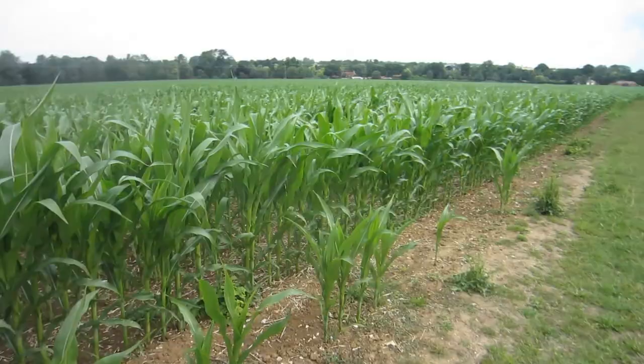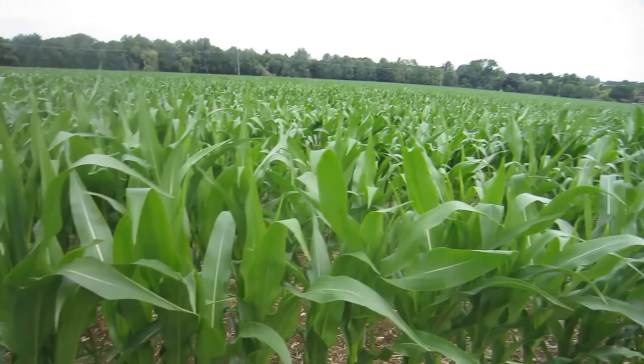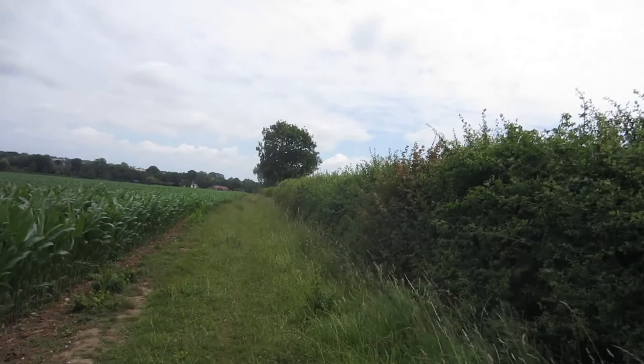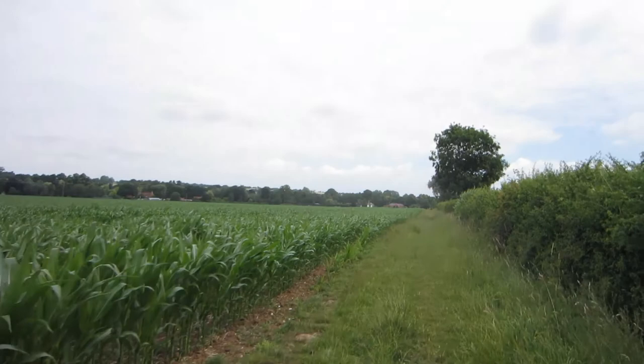Another field, another crop. I have no idea what this is, but it's certainly growing in abundance in this field, and then the one beside it as well. And the cloud has come in again. So just ahead you can see the village of Cavendish, which is where I started the walk.